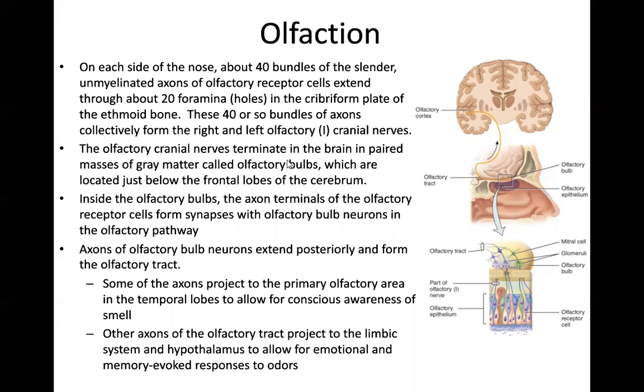The olfactory bulbs are paired masses of gray matter at the terminal end of our right and left cranial nerves. Cranial nerve number one is our olfactory cranial nerve, as we've mentioned, and hopefully you knew that for your exam. Inside the olfactory bulb, which we show right here, we see a synapse occurring between those olfactory receptor cells and the second cells in the pathway. We call these olfactory bulb neurons, which are part of the olfactory pathway.